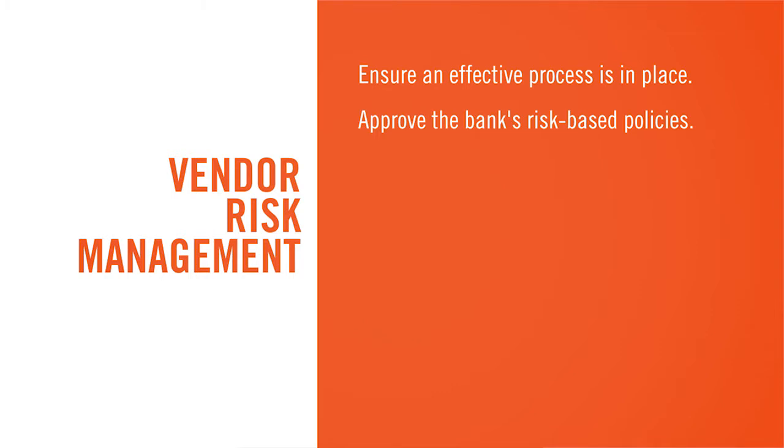Approve the bank's risk-based policies that govern third-party risk processes and identify critical activities. At a minimum, you should review the policy annually, when guidance changes, when you've received audit recommendations, or just to ensure you're following industry best practices.